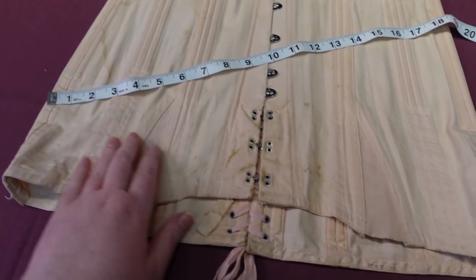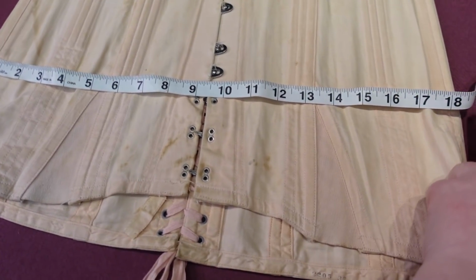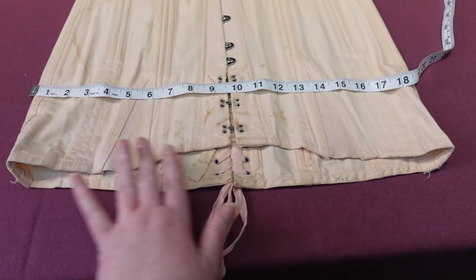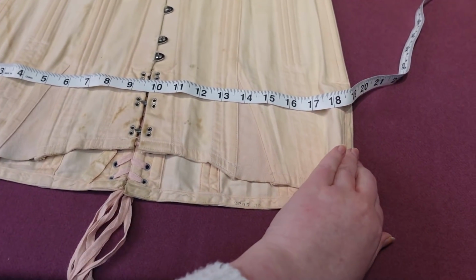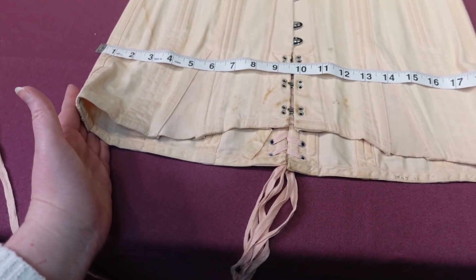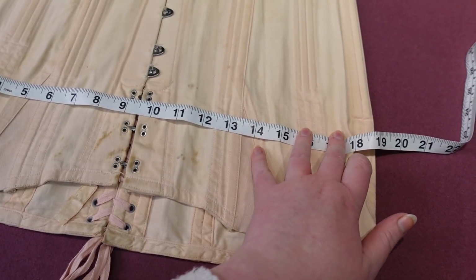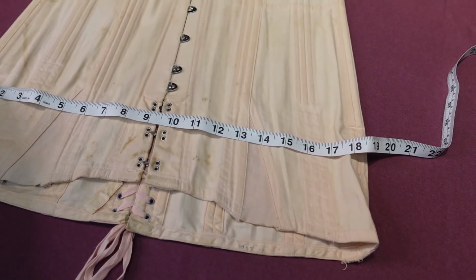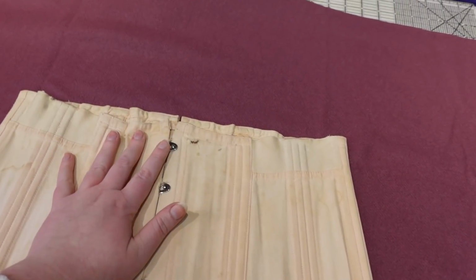Now, if we move our measuring tape down a little bit lower, this is probably about the widest part of the hips down here. You can actually see right here where the only curve that we're really getting when we're laying this flat is that it's curving in down here at the bottom. So that's why I believe that this is coming down below the widest part of the hips. And right here at the widest, we're looking at probably about a 19 inch or 38 inch hip size. So again, not much difference between the hips and the waist.